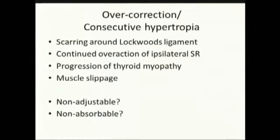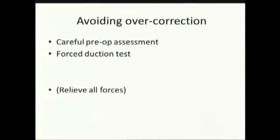What is the cause of the consecutive hypertropia? It may be due to scarring around the ligaments, or overaction of the ipsilateral antagonist, or progression of the disease itself, or the inferior rectus has slipped. Some people prefer to avoid an adjustable suture on the inferior rectus, and some prefer to use non-absorbable suture because they think if the suture is still there, the eye will not go up. How to avoid overcorrection? By careful preoperative assessment and forced duction test in both eyes. Always think to relieve all forces in both eyes.